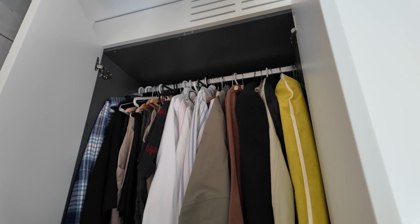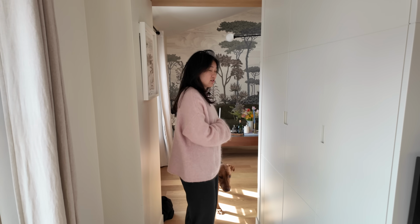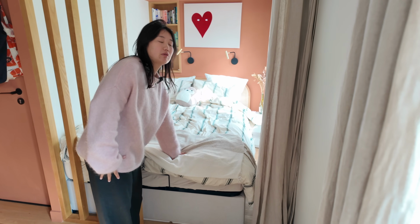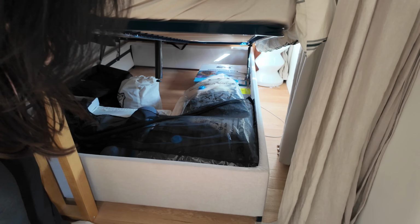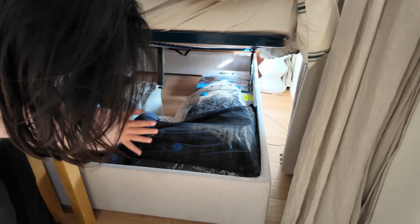Don't mind the mess. So this is the bulk of the clothes, I would say. Actually, on this note, the bed lifts up as well, which is another storage thing. This came with the apartment, so I believe they got it custom. I have a bunch of stuff in here, my summer stuff, and then some random bits and bobs.